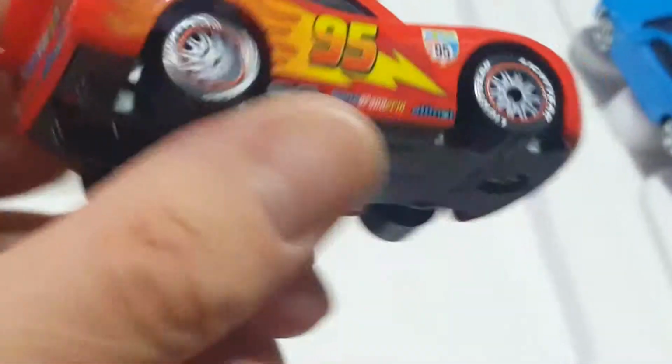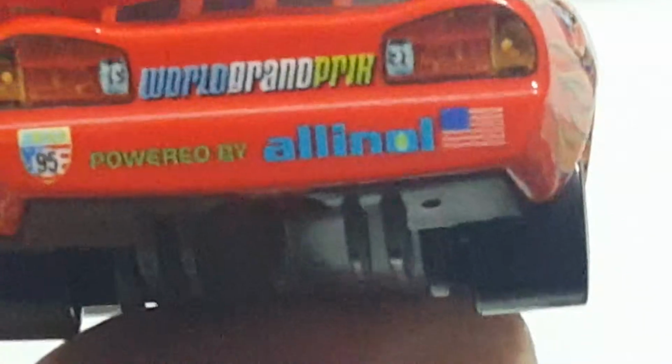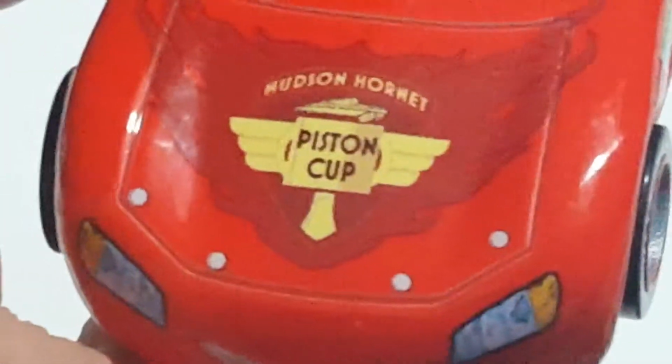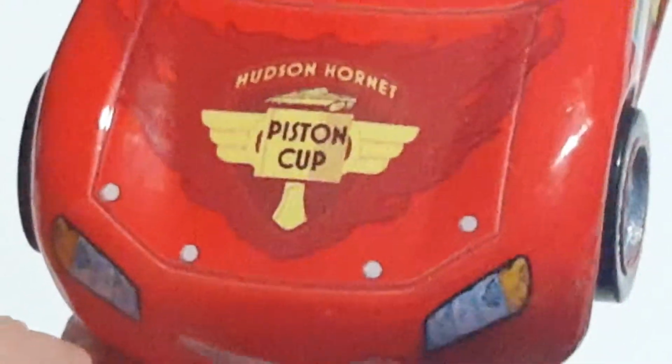Oh, we had kind of a little accident, but it's okay. Ya se fue hasta allá. World Grand Prix. Illinois. American flag. We got some cool tempos on this one. So I like the wheels, the racing wheels that it has. And it's in the front. Piston Cup. Hudson Hornet Piston Cup.